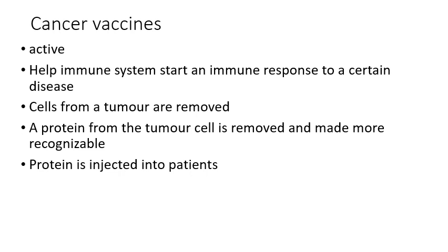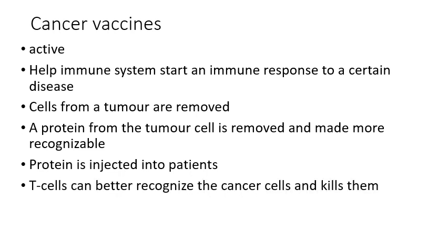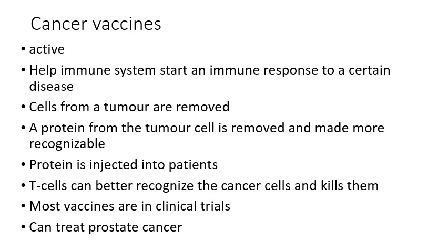So we're going to take that protein that we made more recognizable. We're going to inject it back into the patient. So now it's got a little flag on the end. When the patient's body sees that protein with this little flag saying this is a bad guy, it's going to know to make the proper T cells to recognize the cancer cells, and then those T cells can go in and kill those cancer cells. Most of the cancer vaccines are in clinical trials, but they have had really good luck with some cancer vaccines for prostate cancer.